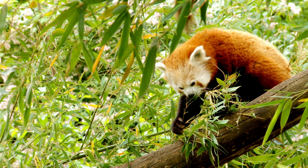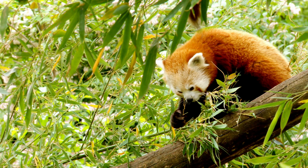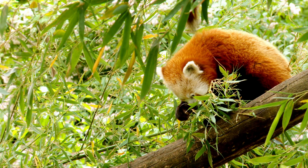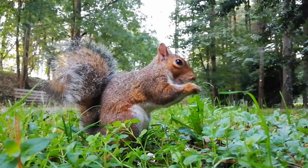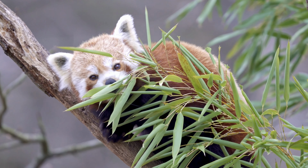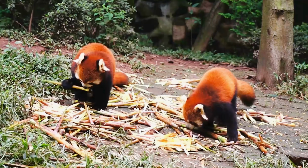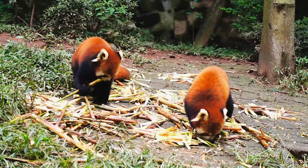About their food or eating habits. Red pandas are primarily herbivores, with bamboo making up the majority of their diet. However, they also eat fruits, berries, roots, and occasionally small insects and rodents. In order to digest their tough bamboo diet, they have a special adaptation in their digestive system that allows them to break down the tough fibers.